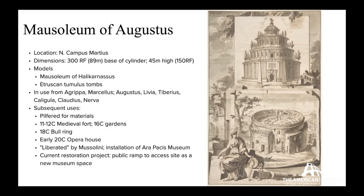It was pilfered for materials, it became a fort, it was retrofitted into gardens, even a bull ring, because it's kind of hollowed out, and the grand height had long since disappeared, even being an opera house in the early 20th century. Finally, the whole area is liberated, in parentheses, by Mussolini, who then also installs next door the remains of the Ara Pacis. And so you're getting this whole new center, a new area to celebrate the Emperor Augustus, with whom Mussolini saw himself heavily associated and affiliated.